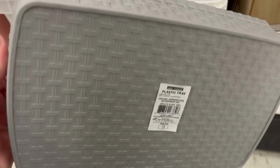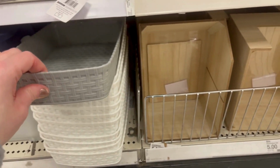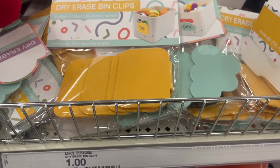$3 for this plastic tray. I think that should only be $1. I think that's a little high for that. Everything else seems pretty reasonably priced, pretty good deals. $5 for that stackable bin.